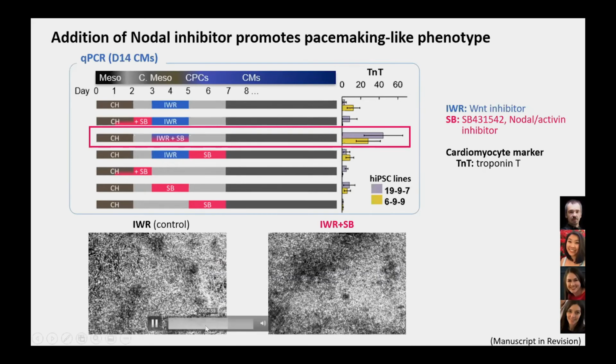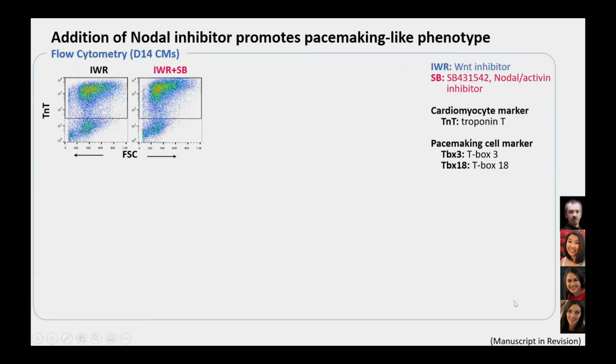And then we also can see from the video below, comparing to the control cells shown on the left, when we added SB, you can see the contraction rate is actually much faster, and the contraction amplitude is actually smaller. And this is a good sign that we're getting more pacemaking cardiomyocytes. And then we did some flow cytometry to assess the cells.